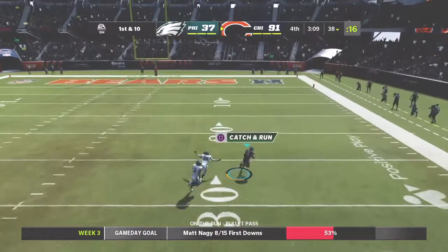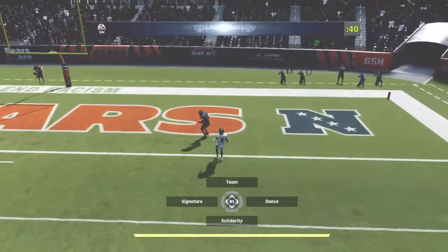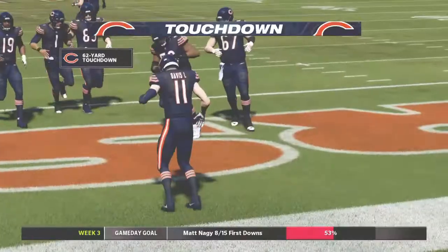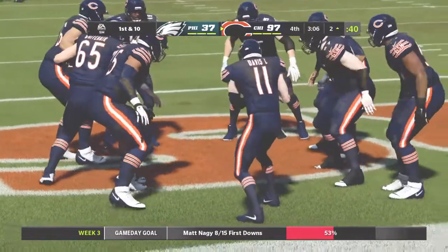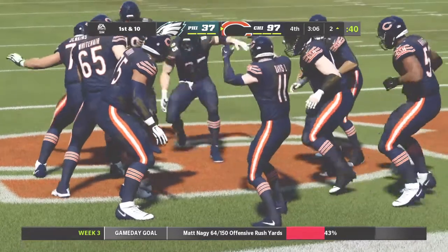Now he's going to throw deep right side, and that's caught inside the 30. And he's in for a score, and his spectacular season continues as he ties the NFL touchdown record. He is phenomenal. Well, they just continue to roll.